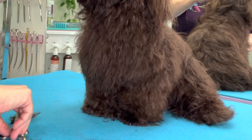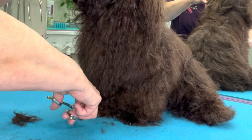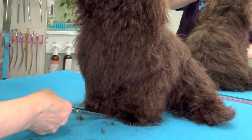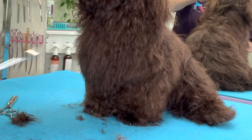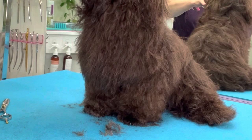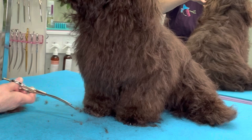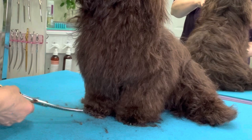You also want to be sure when you're trimming feet like this that the feet don't appear to be turning neither in nor out, but moving straight ahead. I'm turning my shears this way so I don't cut into the hair around the feet too much.